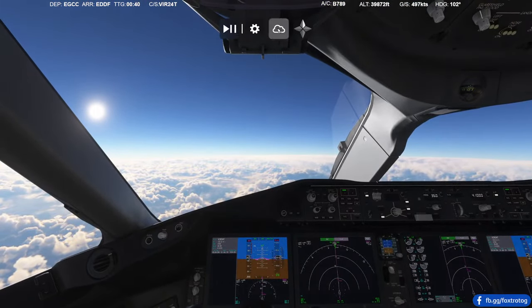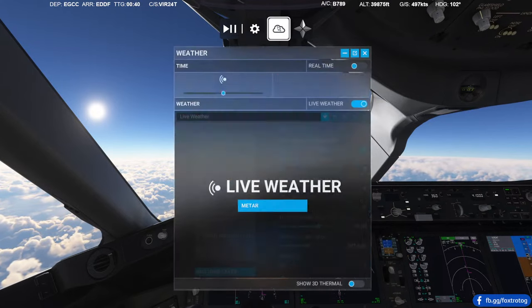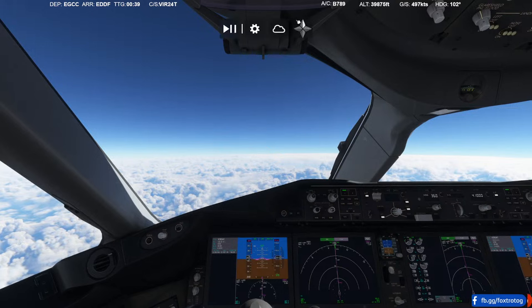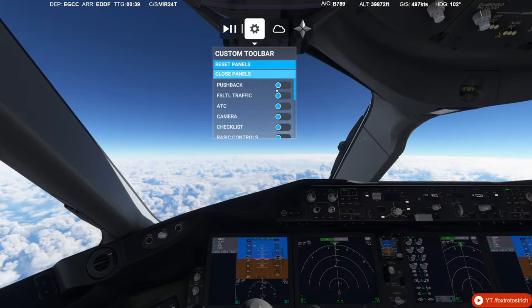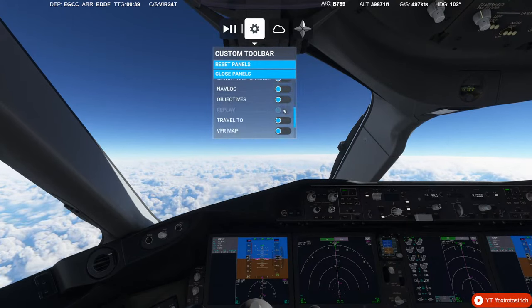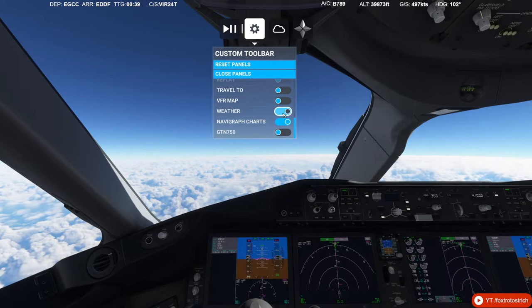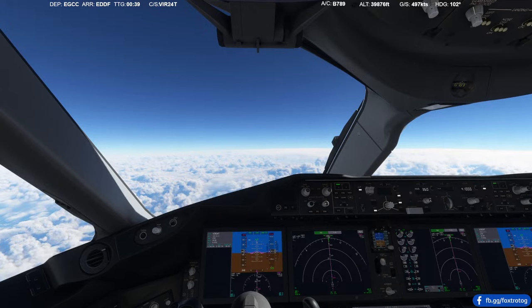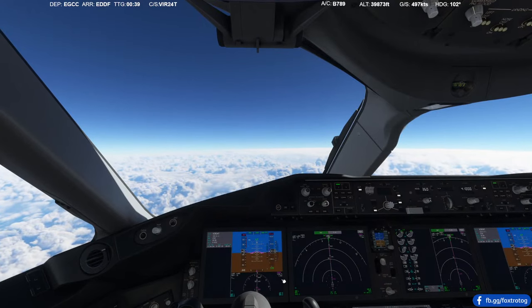Getting a bit jumpy, right? I'm gonna set this back to live time, and then get rid of that. Got a few stutters there as we were running through, probably because I made so many adjustments. We're all good now, though.